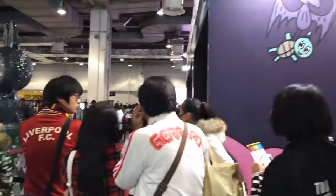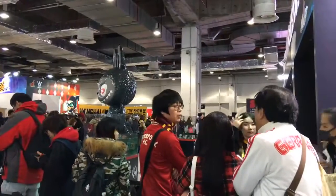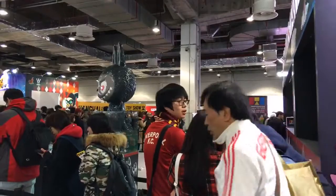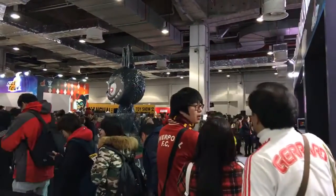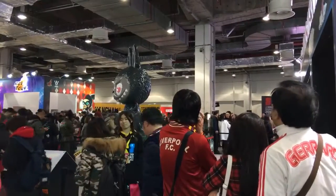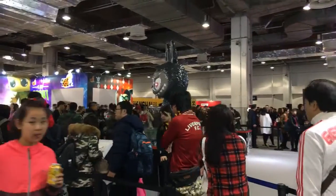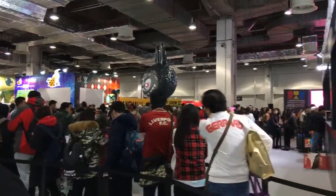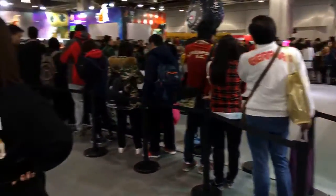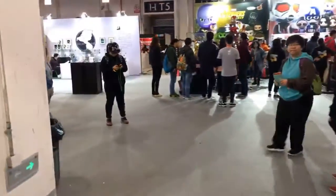This is the Long Ka Shing booth again. Actually this is a 3 meter high Labubu, but when he puts it on another 1 to 1.5 meter high stand, it looks almost 20 feet high. Everywhere I can see this Labubu, and you can see the queue. This is the end of the queue, and the queue is very long.